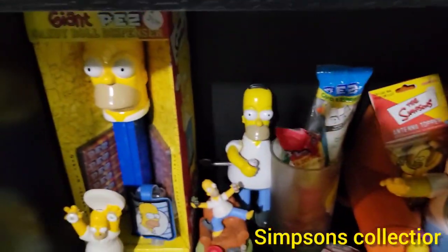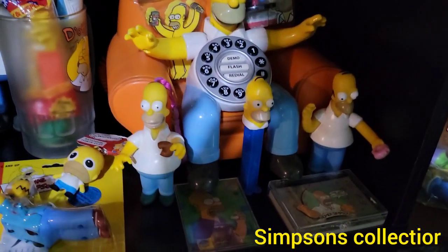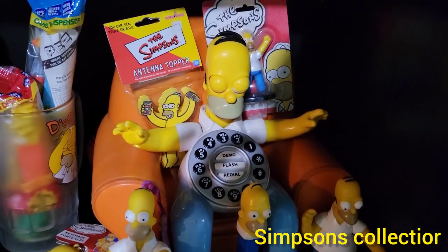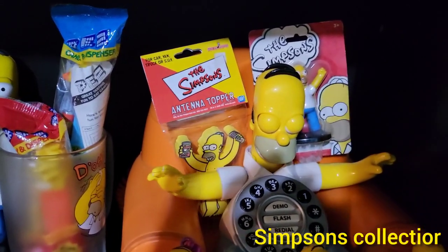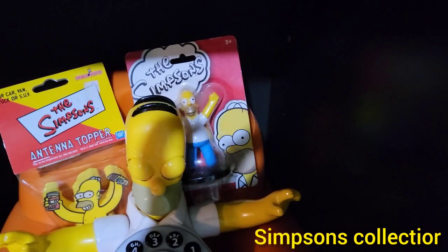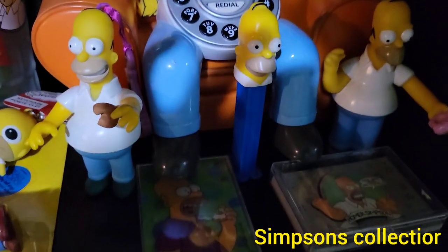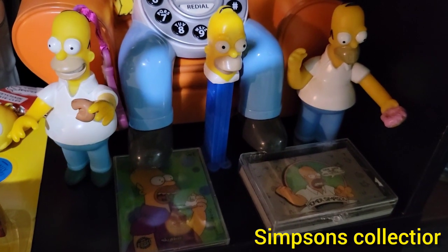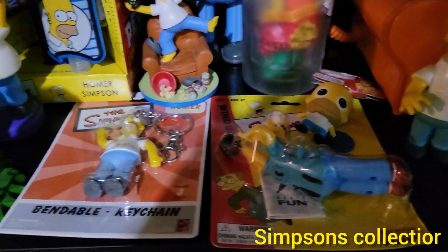Moving down from that, we have a whole shelf dedicated to Homer. This is my Homer shelf. We got a phone. We got an antenna topper right there. We got something like that back there. Trying to show you guys everything.